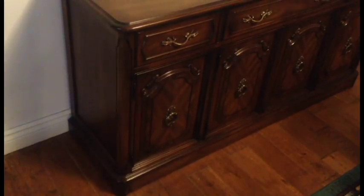Here we have the sideboard, and the sideboard is just as lovely as the table. Similar pattern match on the fronts of the drawers, and you can see basically we have 3 doors on the top, opening up to reveal nice solid wood interiors. We've got a nice drawer for your cutlery here, and of course another separated cutlery drawer here as well. Ooh, and you get some bonus chandelier bulbs.